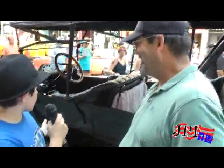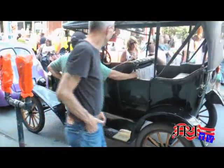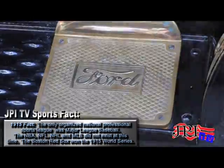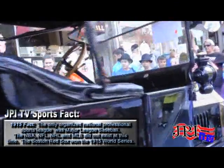I hope they continue. I'm here with Rick, and Rick, I gotta ask, this is an amazing car. Where'd you get it? I got it up in Ballston Spa back in March. And what kind of car is this? This is a 1915 Model T touring car, built August 16th, 1915. Is this your first time at the car show here? Yes, first time down in Saugerties at a car show. What do you think of it? It's great. It's a really nice car show. It's good for the family.